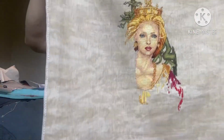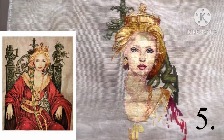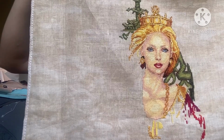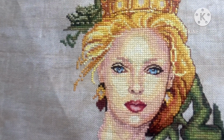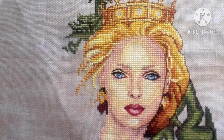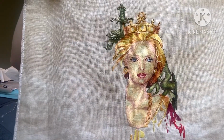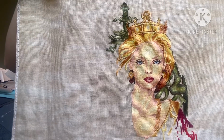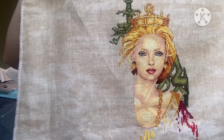Guinevere by Newman. This is on Vintage Country Mocha 32 count. I'm not sure if you can tell, but her eyes and her lips are done 1/1. I ordered in some of the fancy floss from France on an Etsy store there. This is my second oldest WIP actually. I started her on the 21st of May 2020.